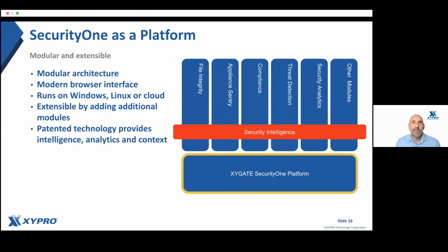SecurityOne is a platform. It's a modular architecture, meaning you can license one module or multiple modules, depending on how mature your security program is and how strict your requirements are. It's an entire browser interface, nothing to install on your workstation. You just log into a website on Chrome or Edge or whatever you've got in your environment, and off you go. The application server runs on Linux or Windows, or can be run on the cloud, which we'll talk about in a slide or two.